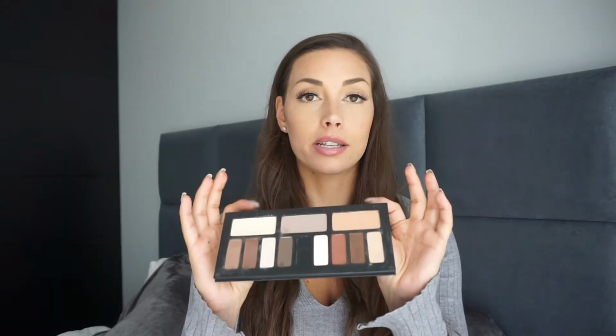What I find though is if you want to do something more than just a matte look, you have to have another shadow with it. That's the only thing, but I do really love to have an all-matte palette in my collection, so I can just take it with me. If I want to use one color or anything, I take just that color and I take this one, and I know that I'm good to go, even if I want to do a cool tone, a neutral, or a more warm tone look. I really love this palette. I think it's so worth the hype.